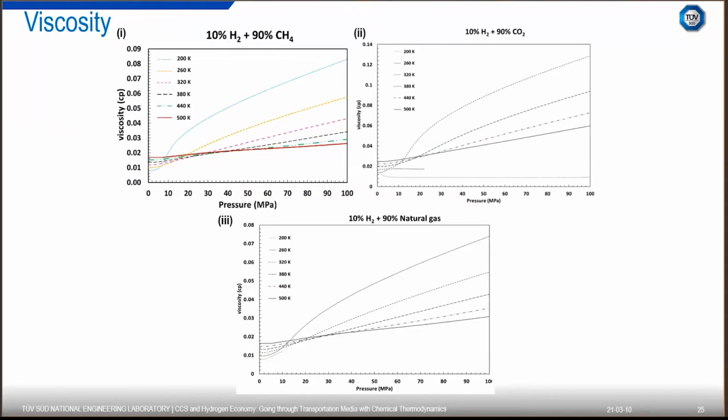this can be attributed to the fact that an increase in pressure or temperature increases the velocities of the random motion of the molecules, and as such, collisions of the gas molecules increase, which resists the flow of the gas and increases the viscosity accordingly. On the other hand, we can see that the unusual behavior of the methane or carbon dioxide rich blends at lower temperature is because of their proximity to the methane or carbon dioxide critical point at the studied conditions here.